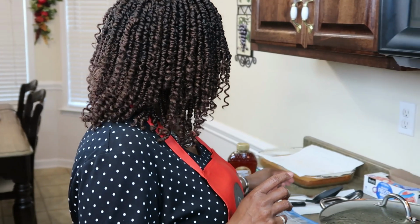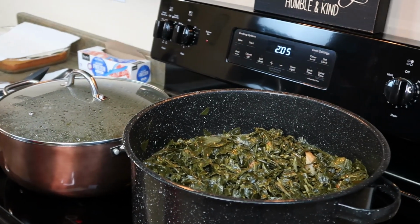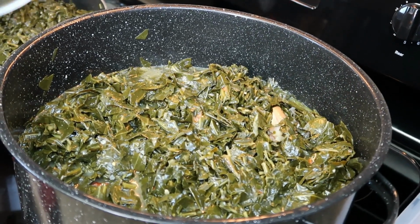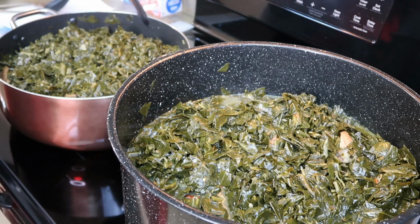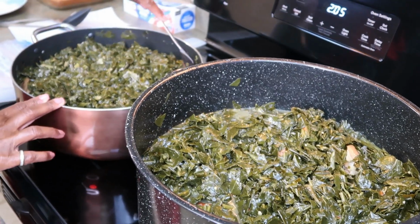Family, we are back. Finally finished cooking my collard greens. I have 2 large pots, and like I said before, what I'm going to do is put them in bags and put them in the freezer. Okay, but I want to show you the finished product. Look, I have 2 pots full. And we still have more outside. Yes, I have 2 more bags. These are smaller bags to cook.